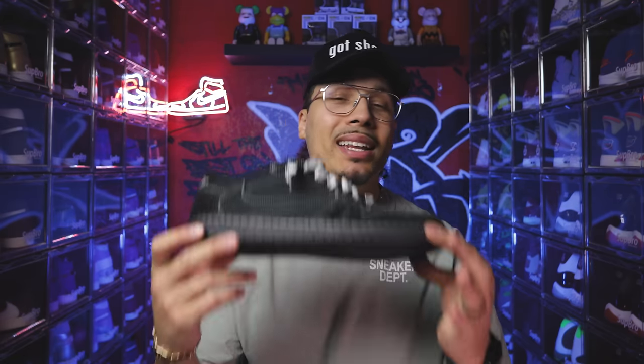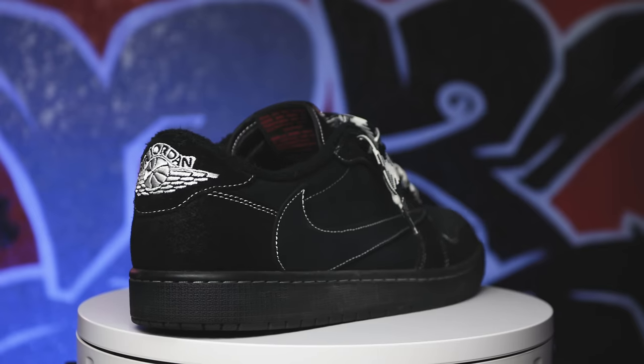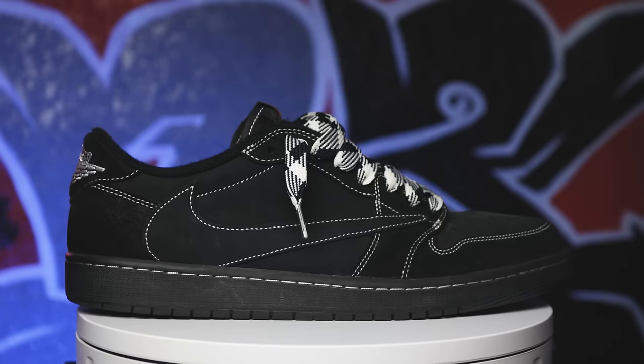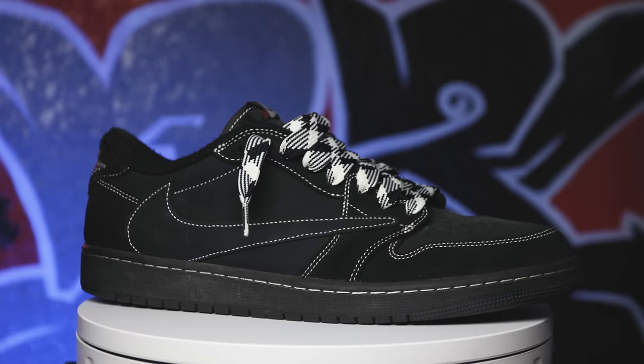Now, one shoe that I think I might have worn potentially the most in 2023 is the Black Phantom Travis Scott Air Jordan 1 Low. It's hard to fail when it comes to this shoe. Literally can wear these with anything. I know you got the suede and everything, but honestly, I don't wear these in the rain and the dirt, everything. It's easy to just clean up. It's not that much work.